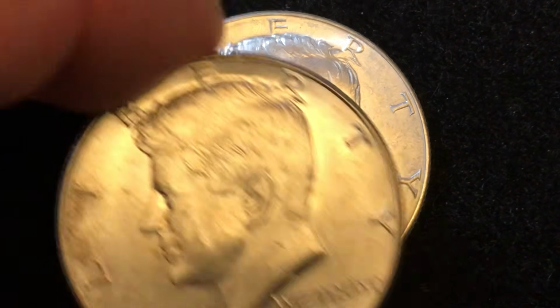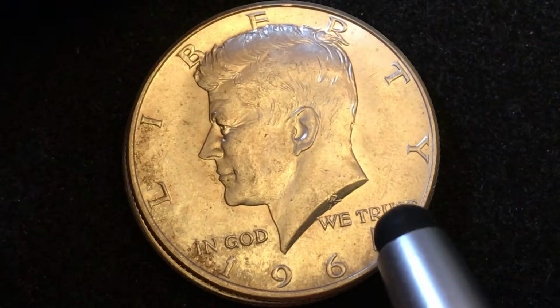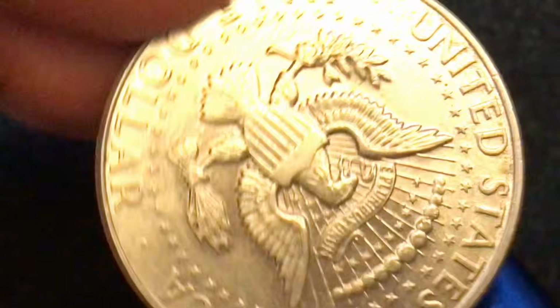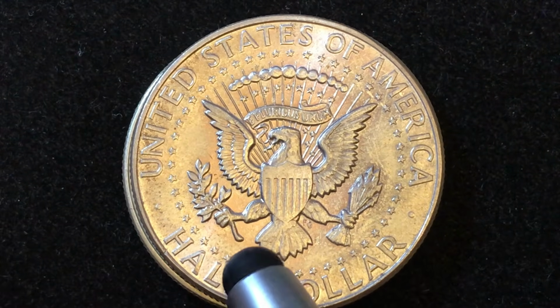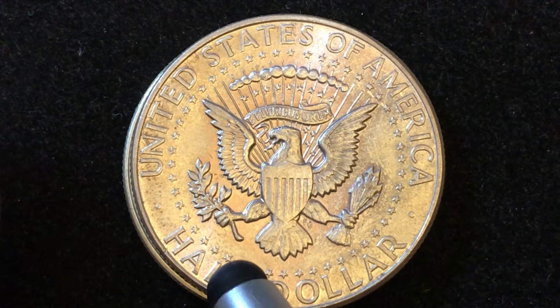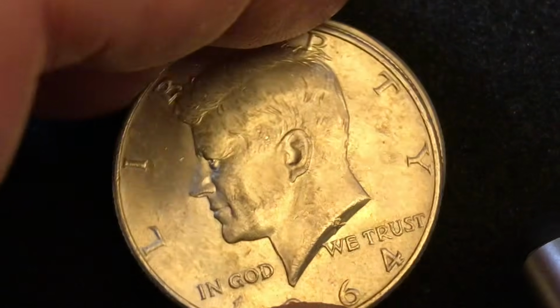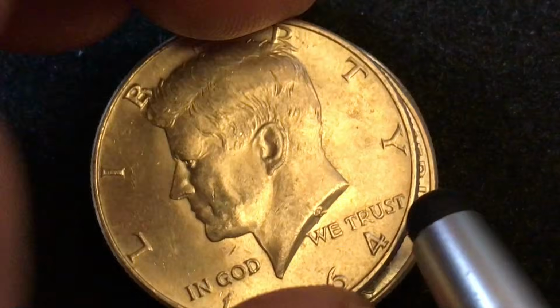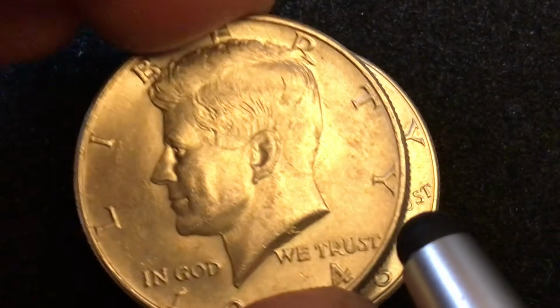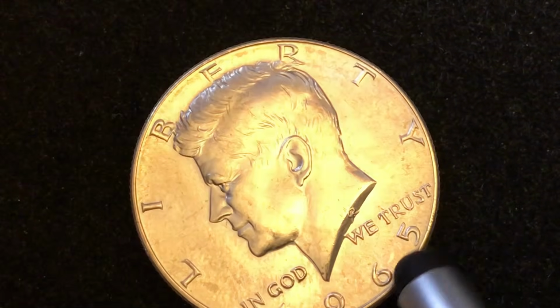In 1964, the first Kennedy halves came out. They were 90% silver. They had mint marks on the back if you're looking for the 1964. So if there's no mint mark over here, that means it's a Philadelphia. We'll take a look at this one. We flip it over. We see there's a D mint mark down there. That means it's from Denver. So in 1964, they had the D mint mark and the no mint mark on them.